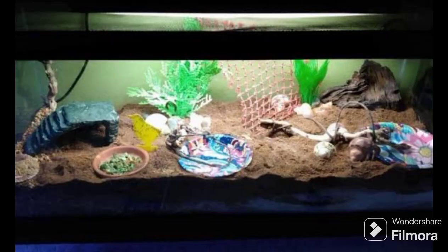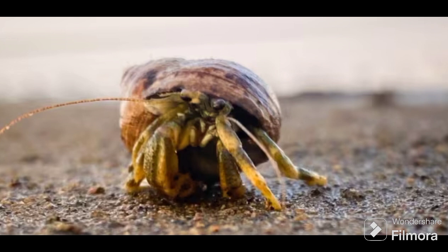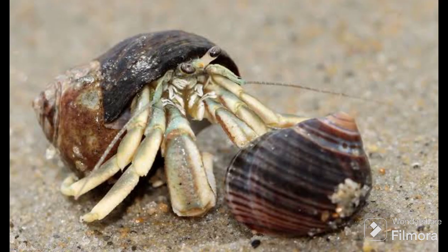Threats. Overharvesting by the pet trade endangers many hermit crab populations. Plastic pollution is often mistaken for a new home, and many hermit crabs die each year after getting caught in plastic debris. When a crab dies, it releases a pheromone signal to other crabs that a shell may be available, which lures even more crabs into that trap.